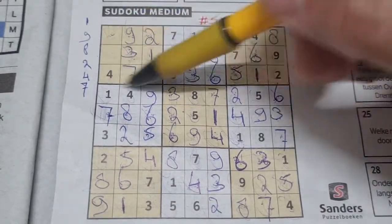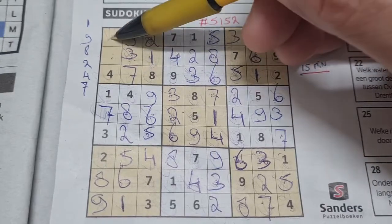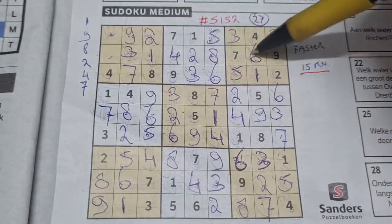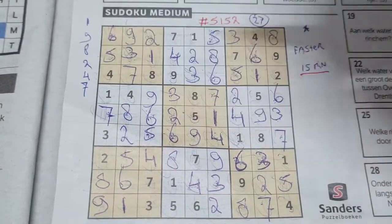Final 2 numbers in this big square for numbers. The 1, the 2, 3, the 4, the 5 is missing, and the 6 is missing. 5 and a 6. We have a 6 in this row. No 6 there. 6 should be here, and the 5 goes there.